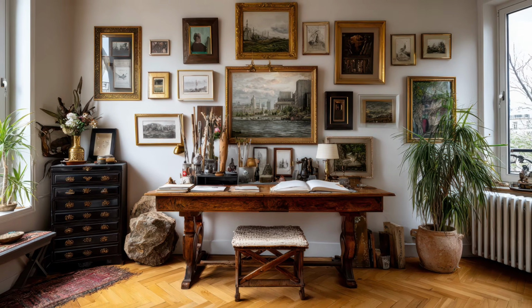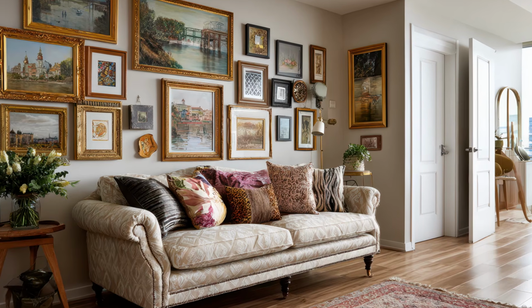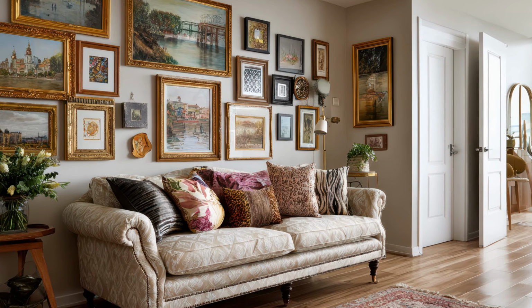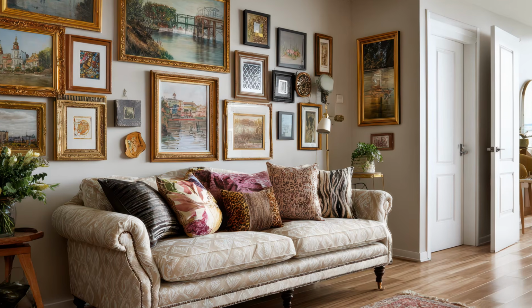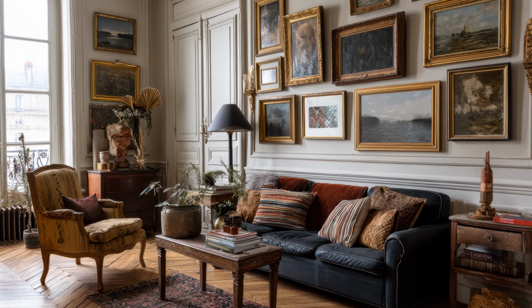The Parisians don't decorate for perfection, they decorate for poetry. Let your walls breathe with charm and individuality, turning your small space into a personal gallery of timeless elegance and artistic expression.